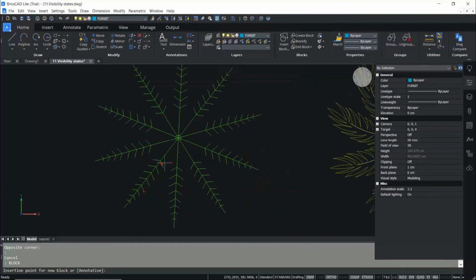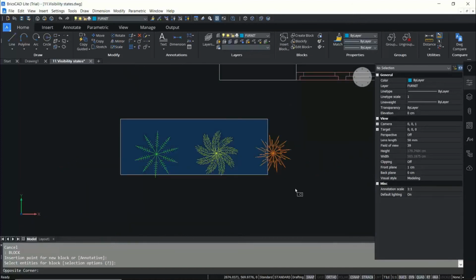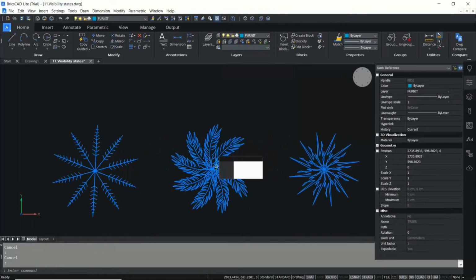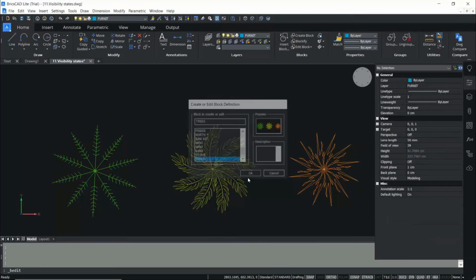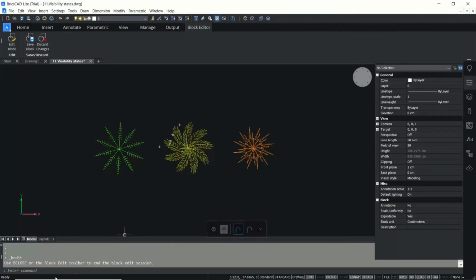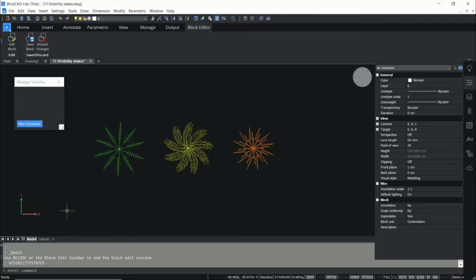Okay, then I'll specify the insertion point over here. Then I'll select these entities. Okay, it's all converted to a block. And now I'll just double click on the screen to edit the block. Okay. Now I'm going to give a command that is visibility state. Visibility states command. It will give you a manage visibility panel.